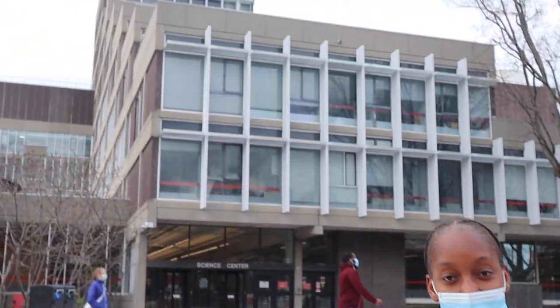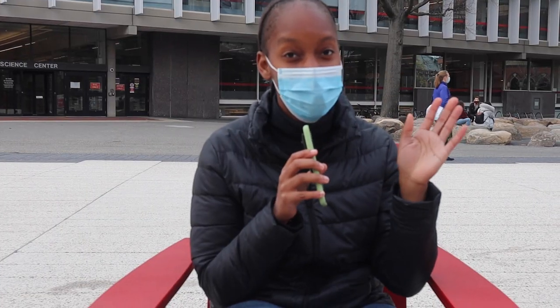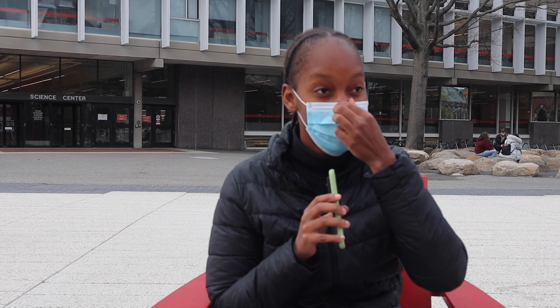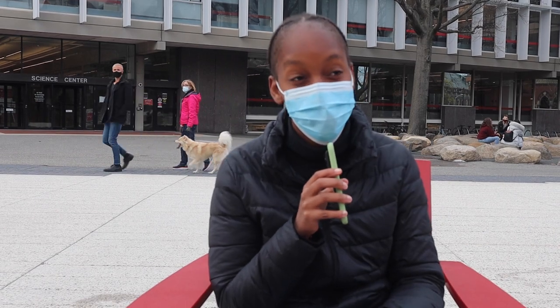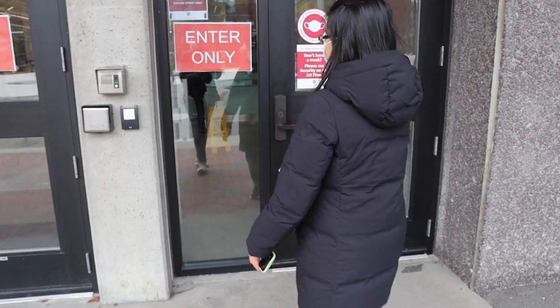So we are currently in Science Center Plaza in front of the Science Center, and this is the main building where Harvard students take their science and math classes. There are a ton of floors. I'm not sure how high it goes, but it's very high. And there are a lot of labs where students do their experiments and also just learn about whatever fields of science and math they're interested in. If you ever want to take classes in different Harvard buildings, I don't recommend doing only STEM courses because most of them will be in the Science Center.